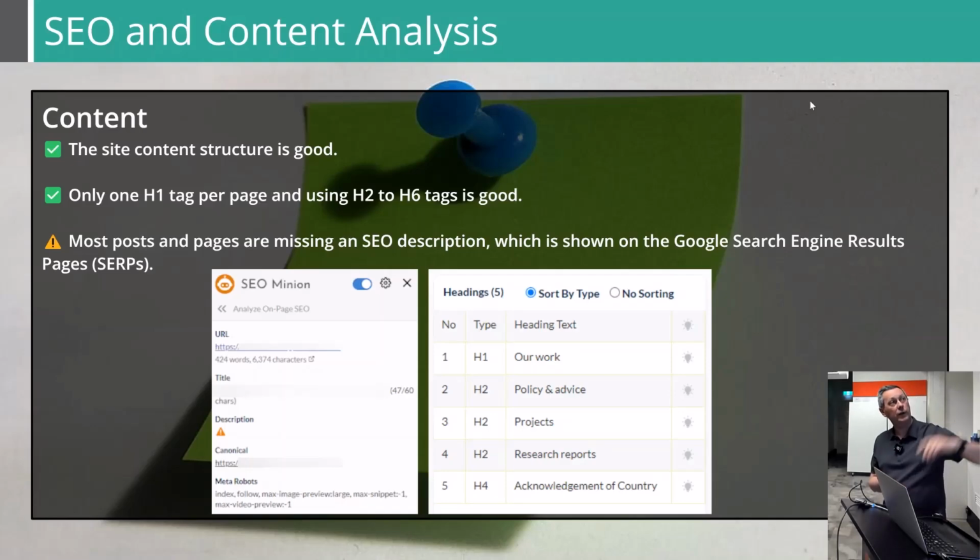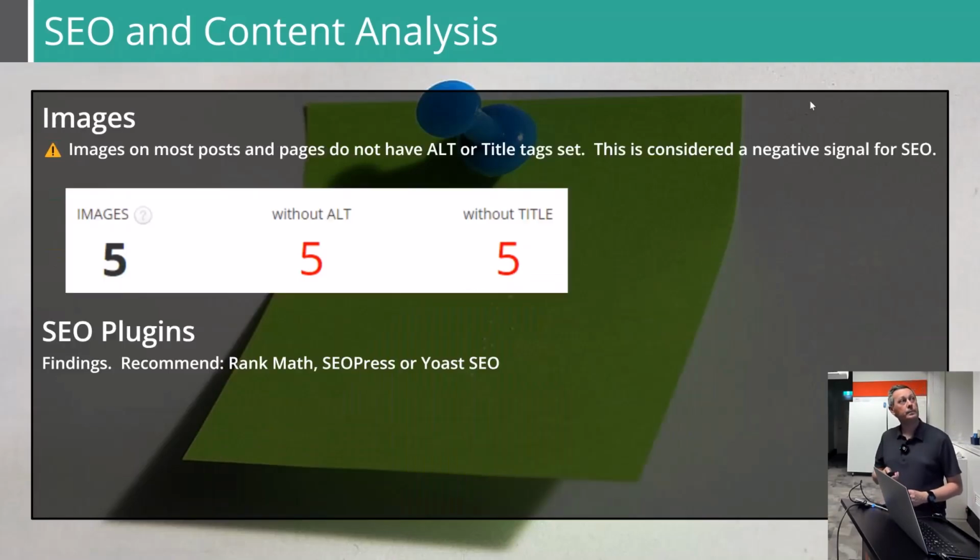And just a little note here, a warning, is that most posted pages are missing the SEO description. And just to link out to, that's important because that's what comes up in Google search results, just so they know and understand that. I do the same with images, because images are important. All these are ranking factors, even if they're small ones in the Google search results. So improving these just gives you that edge over your competitor if they have the same thing.